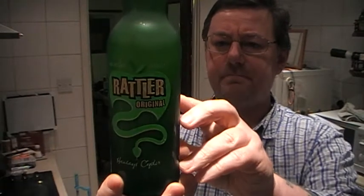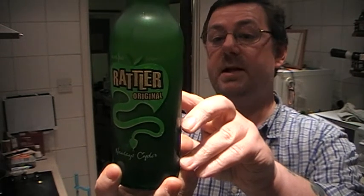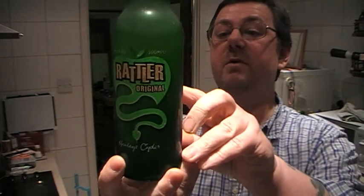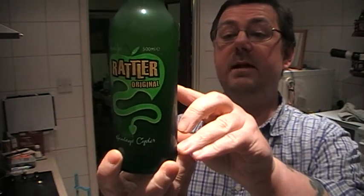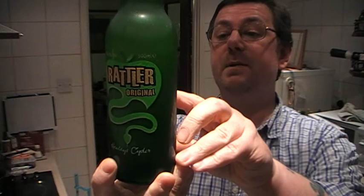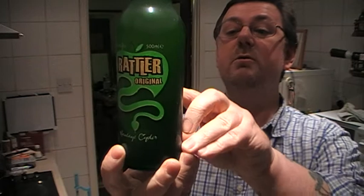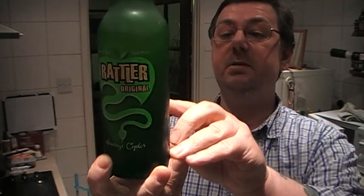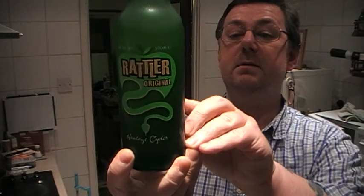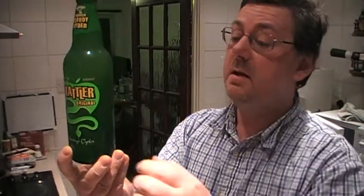Rattler Original. Want a bottle with bite? Named after the feisty Cornish Rattler apple, which I've never heard of, I must admit, and blended with Healeys know-how. Our Rattler cider has the crisp, fresh flavour you crave. Signed, Joe and Sam Healey. Chill it, sip it, love it. Okay. Yeah, but sometimes they tell you a little about the brewery and stuff.